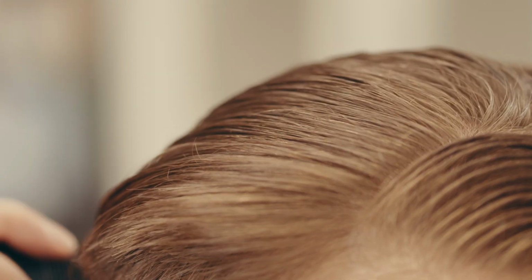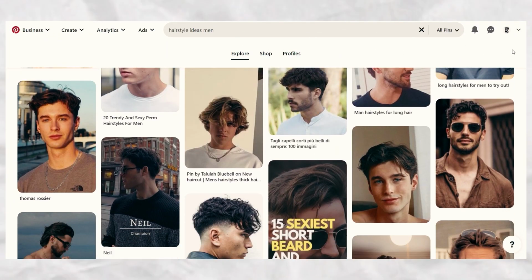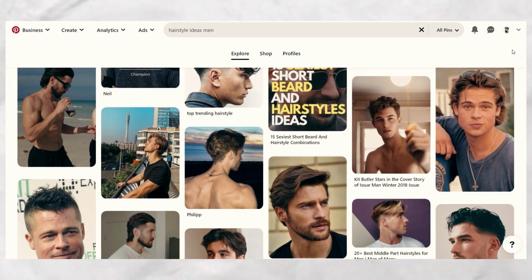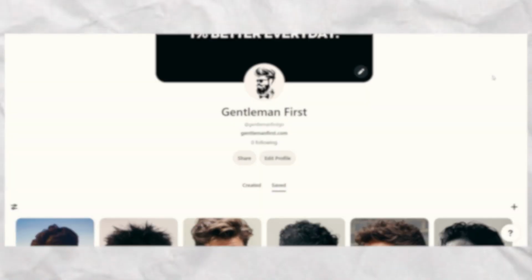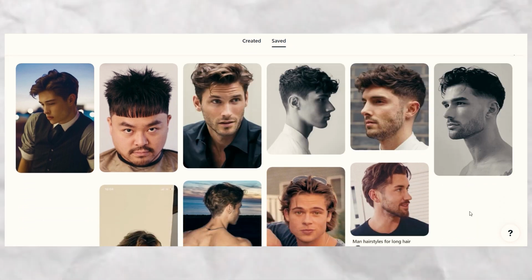For finding inspiration, I would recommend using Pinterest. Search up a lot of different hairstyles and save the ones you like the most to a board. Once you have a nice collection of ideas, you're going to start filtering down to what could work for yourself. This will take some creative thinking and imagination.